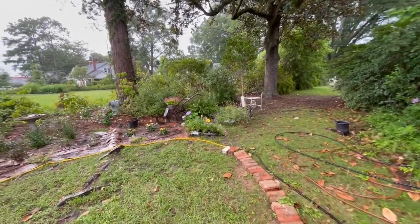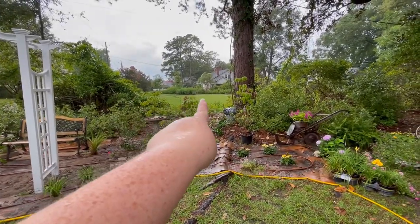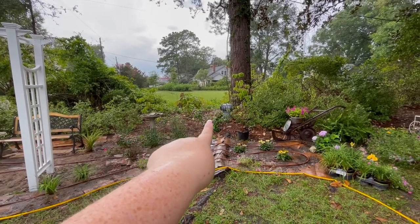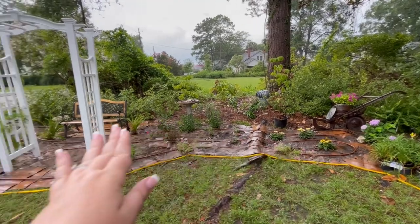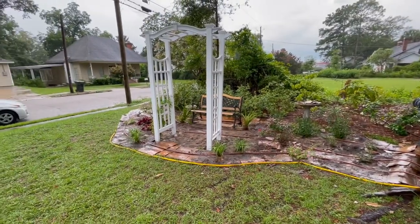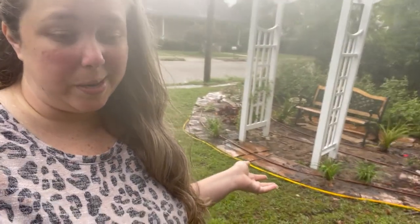And then over here, you saw us plant the dogwood, the oak leaf hydrangea back here, and then Mom planted another gardenia. So we've been coming in and planting annuals all throughout this garden bed. We built an arch, been busy, busy, busy putting all this stuff together.